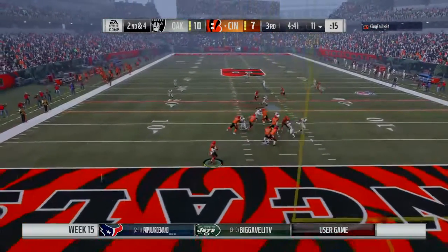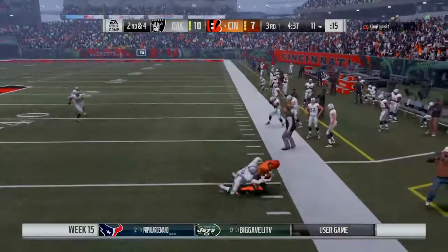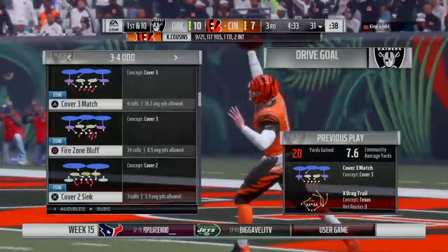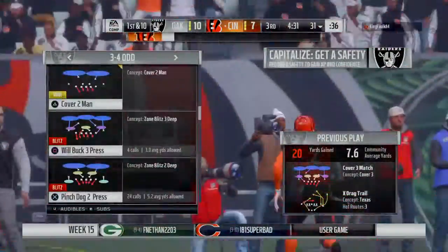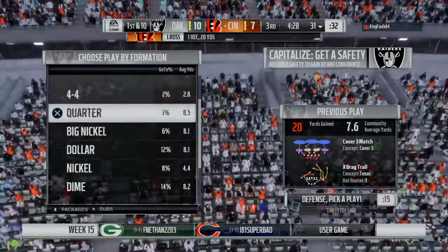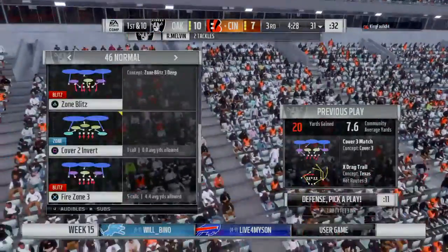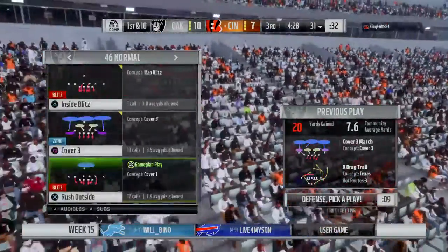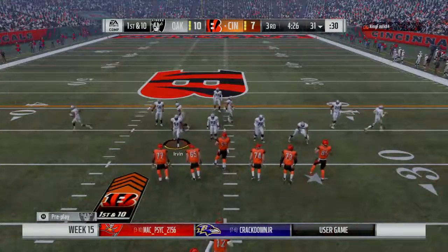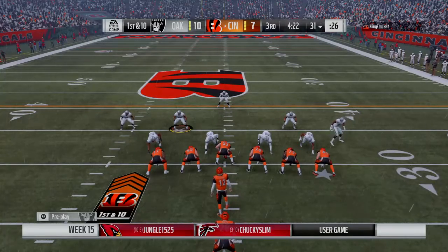2nd down, Cousins. That's complete to John Ross. And he's able to get this one all the way past the 30. A good pickup there of 20 yards. You can see the time and effort and thought that they put into their passing game because it was evident right there. It looks like a simple pitch and catch, but you and I both know that they have planned for this and worked hard to make it happen.